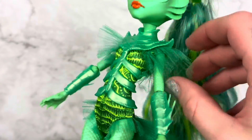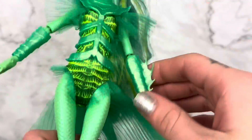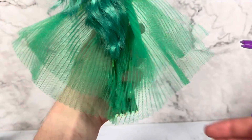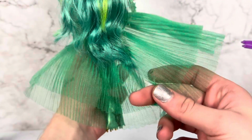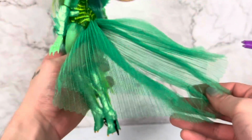The sleeves of the bodysuit do have this tulle to give it a little drama, and then we also have tulle on the bottom of the bodysuit as well, and also on the back of the bodysuit to give us a little train, which I do like, the train. It is sewn together right here, but I'm not sure if it's supposed to be two separate pieces to kind of resemble a mermaid tail fin or something, but I'm just leaving it sewn like this for now until I figure it out.